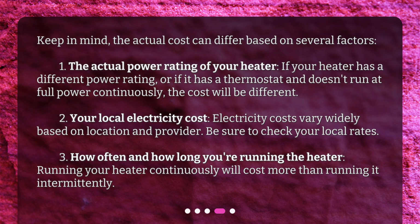2. Your local electricity cost. Electricity costs vary widely based on location and provider. Be sure to check your local rates. 3. How often and how long you're running the heater. Running your heater continuously will cost more than running it intermittently.